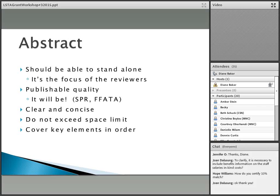Cover your key elements in order. That kind of helps keep that logic, not only when they're first reading the grant project, but when they're coming back and reviewing over, not only before the review meeting, but as part of the review meeting. This helps keep it very logical, straightforward for them to remember the cool thing about the program.